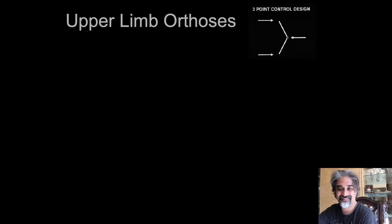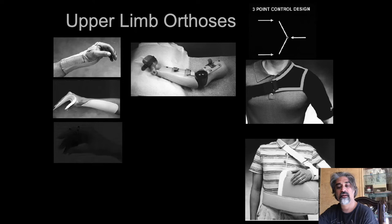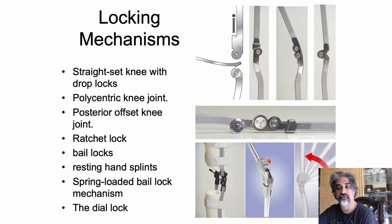You'll recall I said we'd return to orthoses, which we defined as a device externally added to the body to enhance function and/or add support or stability. This is essentially done by exerting force on the body at three points, as shown in the figure. This can be applied to the shoulder, elbow, wrist, hand, metacarpophalangeals, interphalangeals, and have simple to complex mechanisms to aid in functions. There are various locking mechanisms to optimize positioning and stability of orthoses. These can be seen with upper and lower limb orthoses.